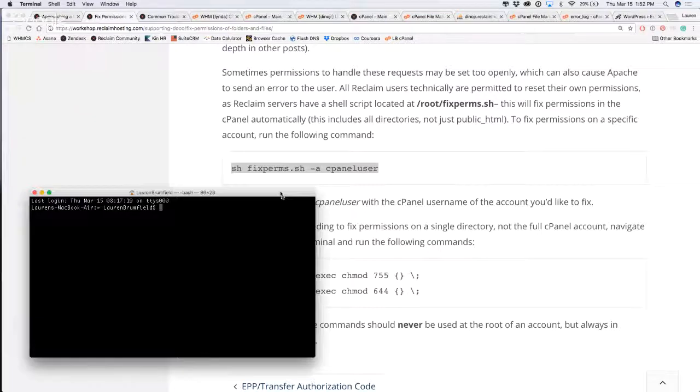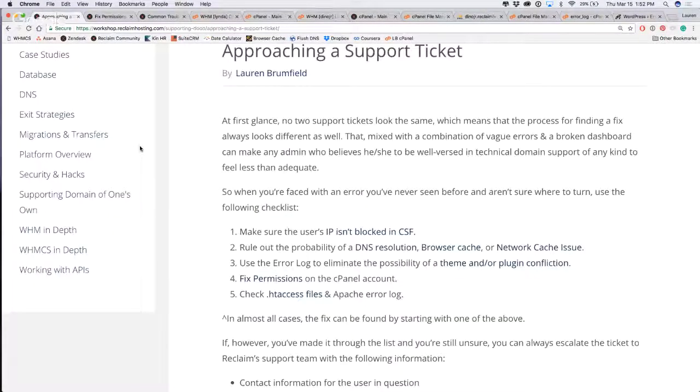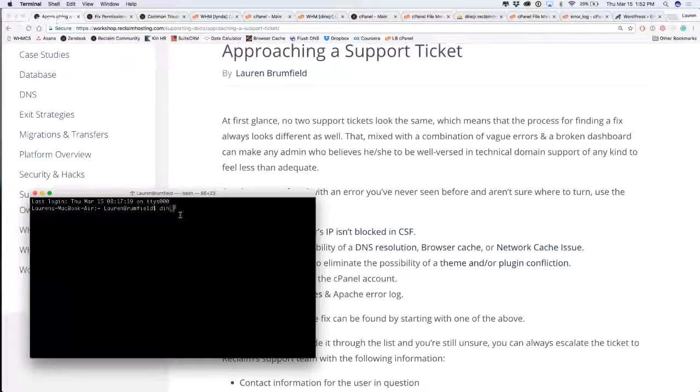So I'm going to show you how to run this script on my own domain, which is, I know for a fact, my domain is on Dino Junior. So I am going to come in here and log into Dino Junior.